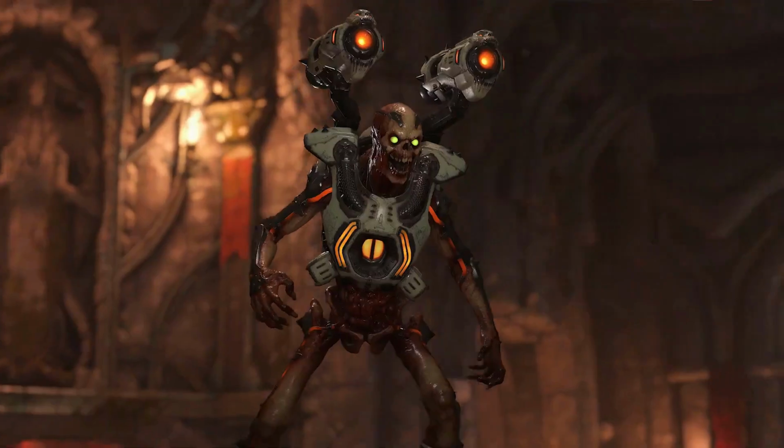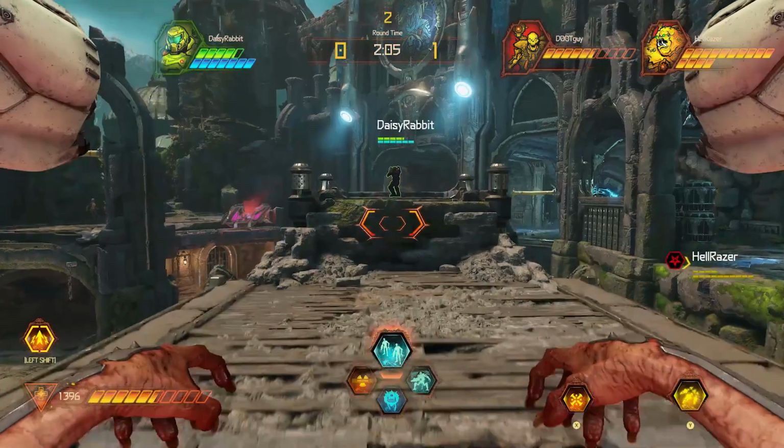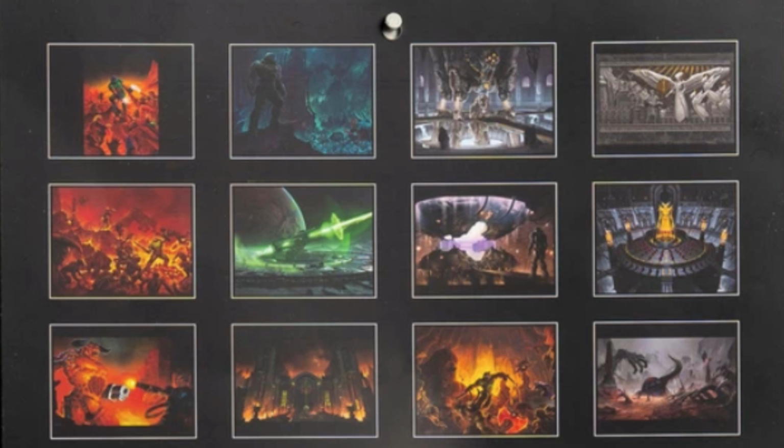Wraith here with the Doom Eternal video, and this time I wanted to talk about the new concept art that was revealed on the Bethesda site. The art was part of the 2020 calendar that you can purchase, and it shows some hints that may be some big plot points to the lore.